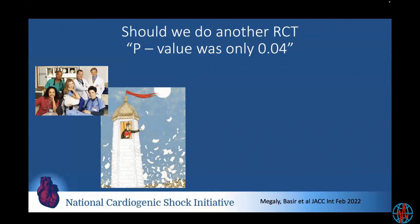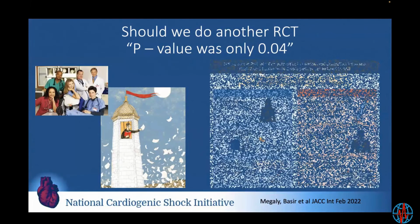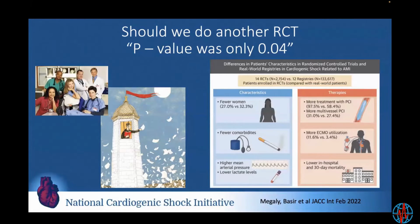The other important thing to keep in mind is that these are really hard trials to do. And this was work that we had done previously and published in 2022, led by my friend Michael Megaly, who showed that only 2,000 patients have been included in randomized clinical trials in AMI cardiogenic shock in the last 20 years. Only 2,000 patients. So they're really hard trials to do, and it's really going to be difficult for us to be able to do a trial.